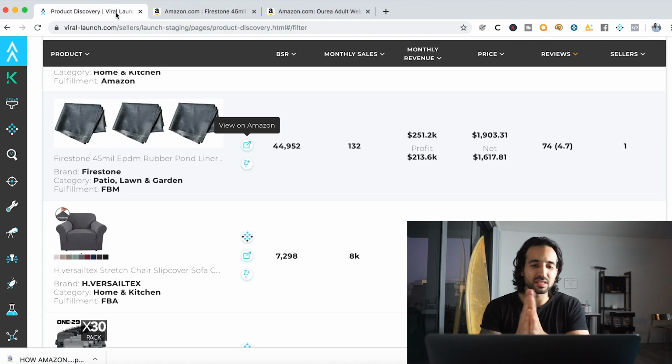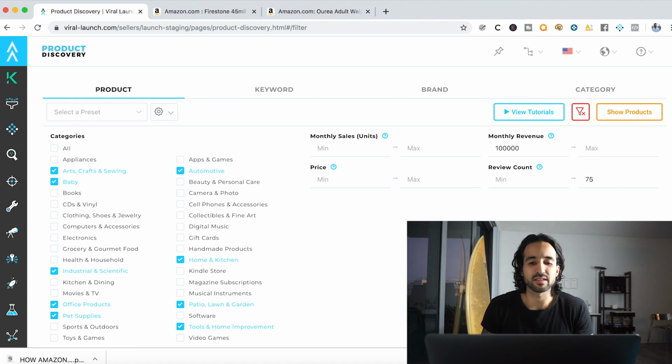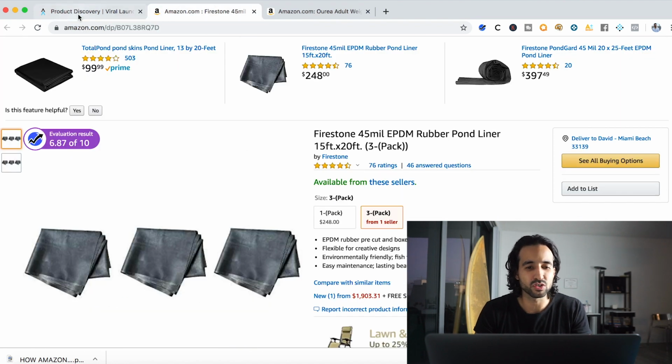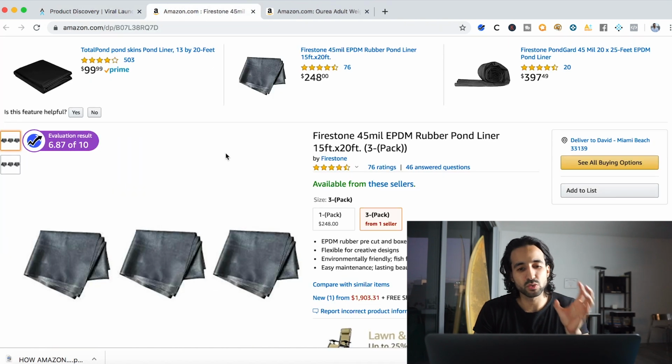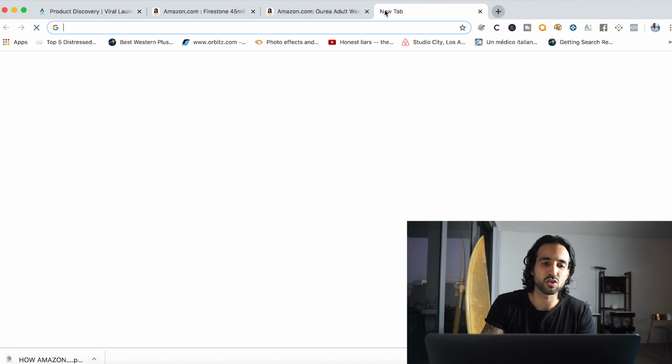Now, this is what most of the gurus are doing, right? And I'm sorry for the clickbait, guys, but this is not the right way to do product research. If you're doing the search this way, just looking at products, this tool is only going to show you one product, and the problem with this is that it's not showing you the whole market.